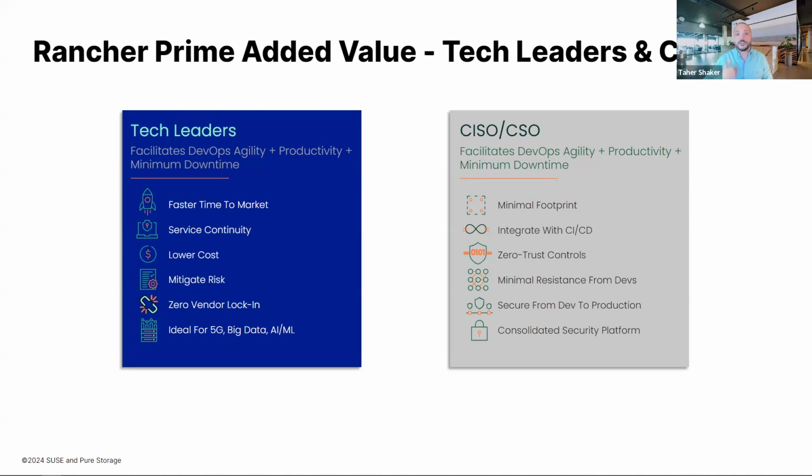Also, as we have mentioned, Rancher helps the developer to improve their development skills and concentrate on their development tasks, which also increases the faster time to market. Service continuity, much lower cost, mitigate risks. There is no vendor lock-in, as Rancher is open source, ideal for 5G, big data, and AI and machine learning.